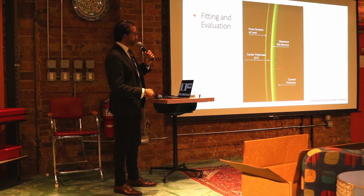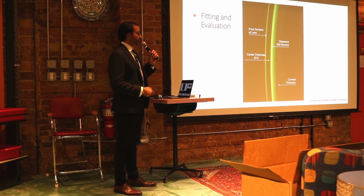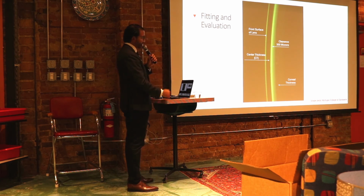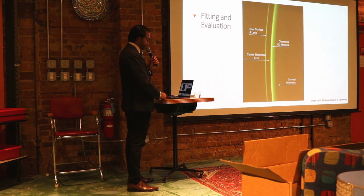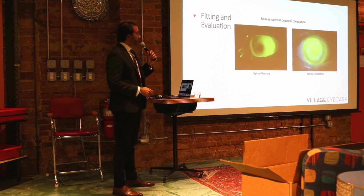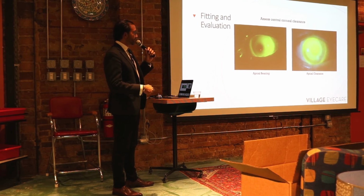Conversely, you can also use the corneal thickness. If you know the corneal thickness with pachymetry, then you can compare that to the fluorescein dye and get a close enough estimate. This is what we did traditionally before the OCTs. Now the OCTs are just fantastic. Obviously, we still go to our slit lamp, but both are very effective. From a frontal view, obviously a little bit of apical bearing, less fluorescein means the lens is a lot closer to the front of the cornea, and obviously that's not acceptable.